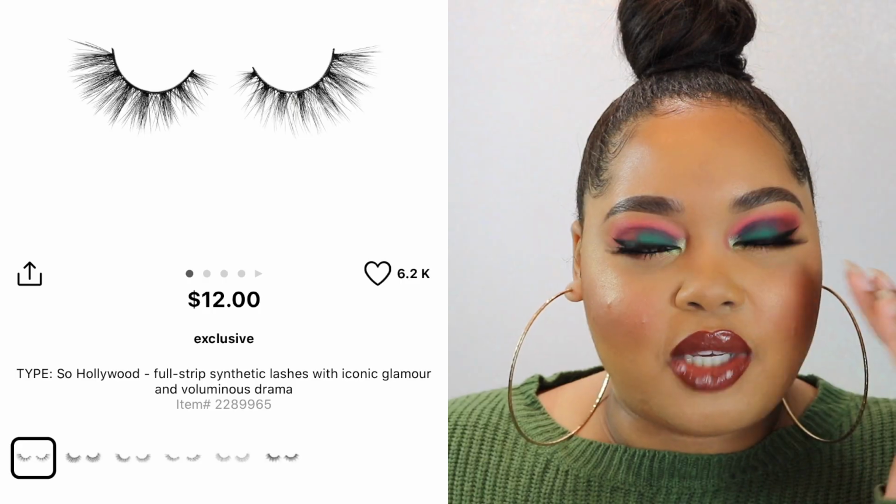So let's start off with the lashes. These are called the Norvina False Lashes and they retail for $12 each. She came out with 6 different styles. I have 2 of them: the style Gorgina and the style So Hollywood. I have on the style So Hollywood now.